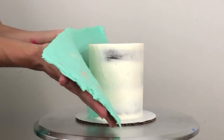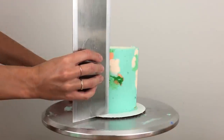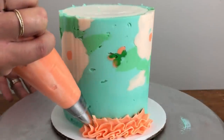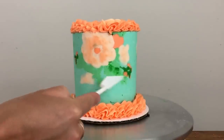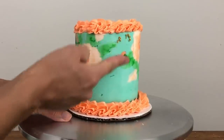And after pressing it against the cake, chilling it, and then peeling it off, use a frosting smoother dipped in hot water to smooth the design, and then you can add details like buttercream borders, shadowing with more buttercream applied with a palette knife, and sprinkles for some texture, or to cover up any air pockets.